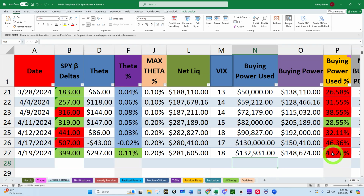Now remember, last March, we got up to 96% buying power. We're not even close to that today. Not even close at all. So there's nothing to do, but I'm not putting a trade on because I've got plenty of theta and my deltas are fine. My buying power's fine.